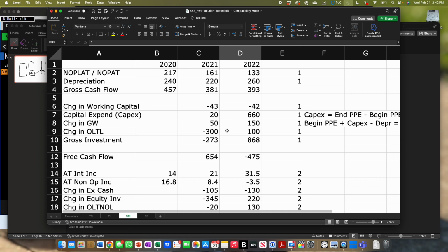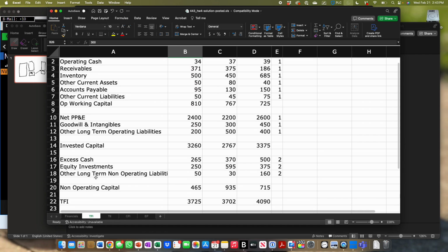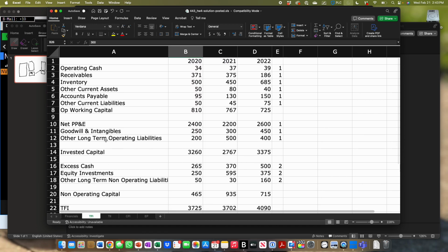So here's the point. In the solution, I got more granular, okay? Because I wanted you to click down. So looking more granular is the change in the working capital, and that's the whole point. If working capital goes up, I'm spending cash. That increases my investment. If working capital goes down, I'm freeing up cash. That decreases my investment. In this case, working capital, you can see based on the TFI, went from 810 to 767. So if they're decreasing their investment in working capital, that's freeing up cash, which means disinvestment.